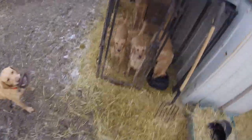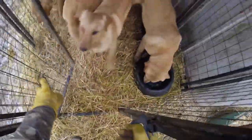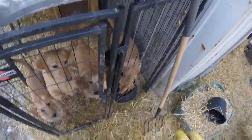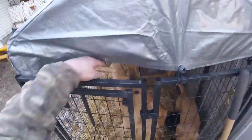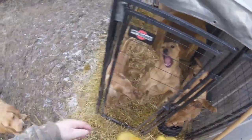No. I got a butt. I had a butt. Now I got the whole dog. Oh, gosh, you're getting heavy. Yes, you are. You're getting to be a heavy dog. Going in there. All right, guys. Whew. That's it. That's all you get.